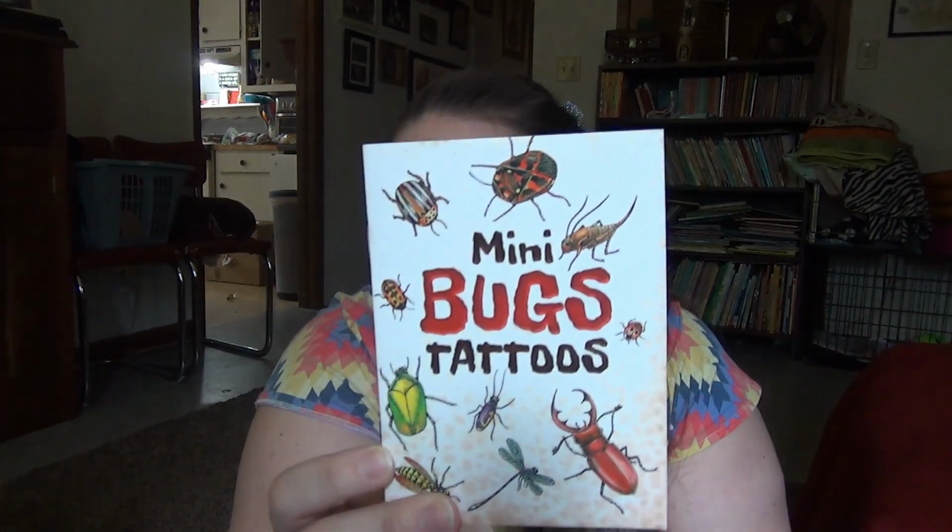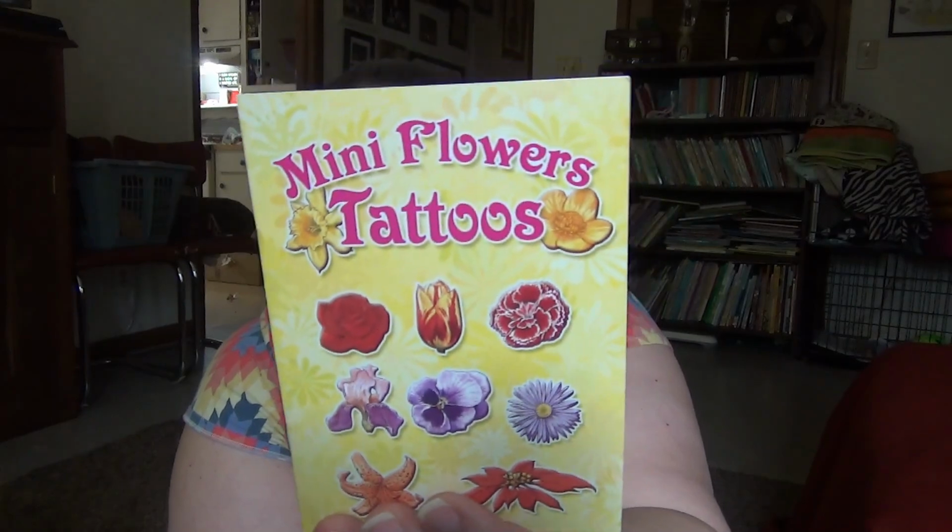And then the kids have been wanting some tattoos, so I also got some little Dover books of tattoos. One of mini bugs for Elijah, and one of mini flowers for Lily. And these were like $1.99 each.